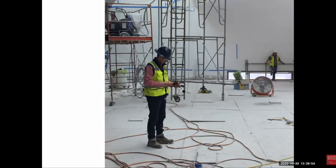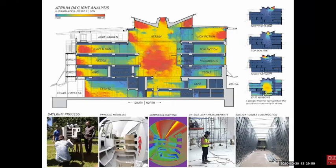And they came out right where we were in the computer, which was really, really exciting. And so here's sort of the broad overview of the daylight. And the other cool thing about doing daylight during construction is we're actually doing light meter readings in areas where, unless you have a drone with a light meter on it, you'd never be able to get back to. So it's really nice to be able to test the science of the daylight there.